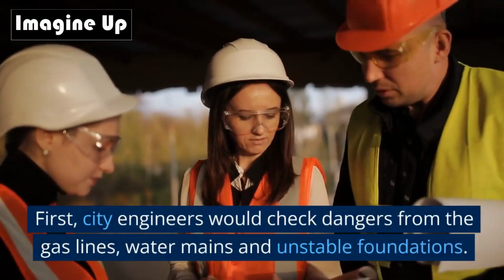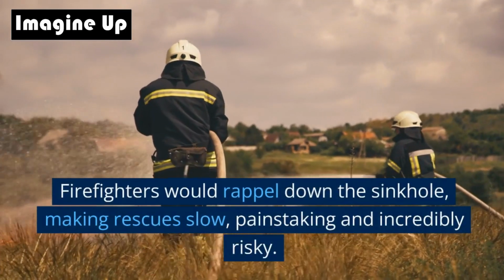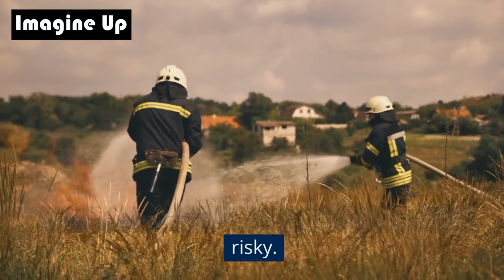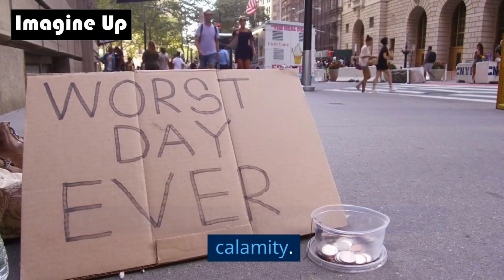First, city engineers would check dangers from the gas lines, water mains, and unstable foundations. Firefighters would rappel down the sinkhole, making rescues slow, painstaking, and incredibly risky. Now, thankfully, it's nearly impossible that this New York City landmark would face such a calamity.